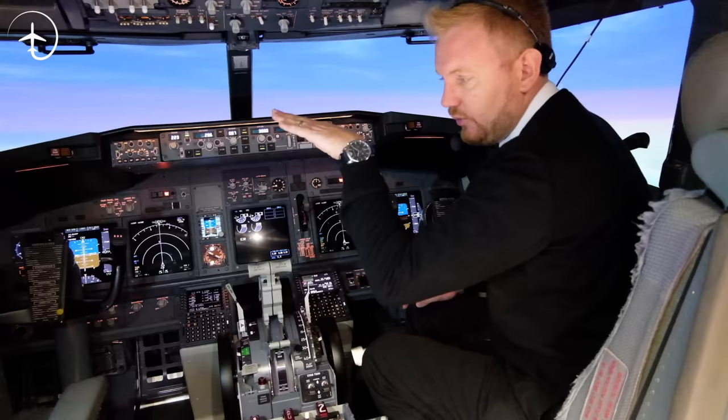So, what you want to do is, when the speed has come back to about this magenta bug that you've set, that's going to be 210 knots, there's a flap lever here. These are the thrust levers that control the engine. On the right-hand side is a flap lever that controls the flaps that are going out on the back of the aircraft to help us slow down and land. So the first thing you want to do is take the flap and move it to the 5 position.